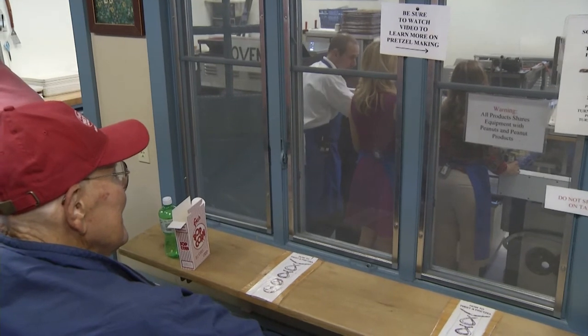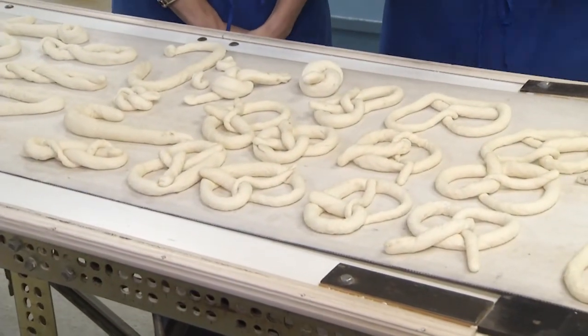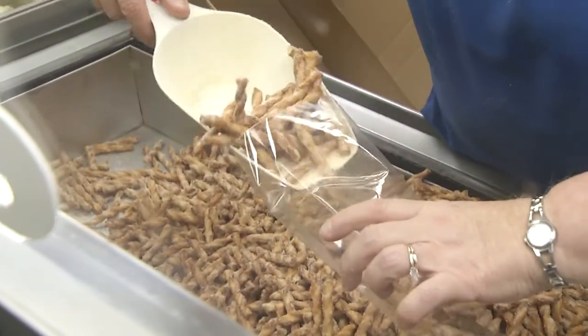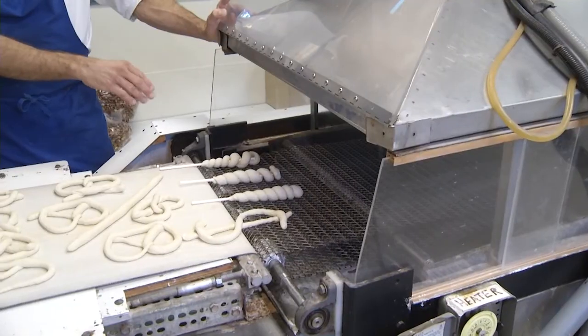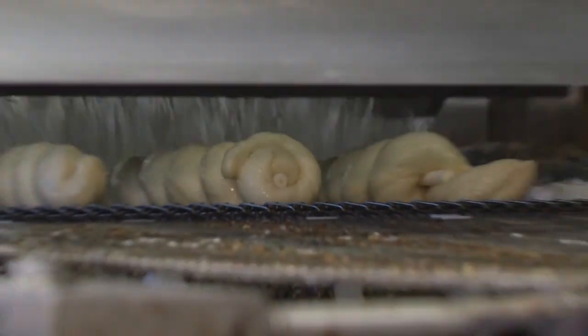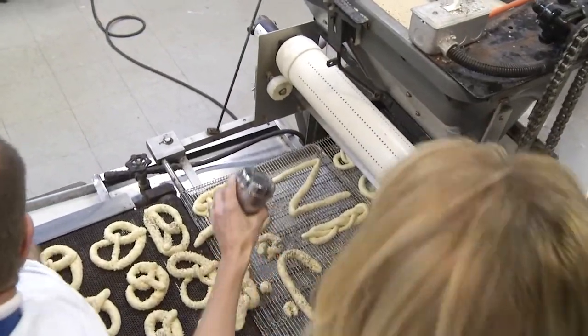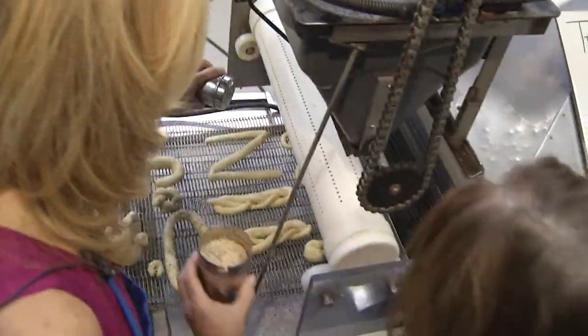The bakery's located on the back of the building, and there's glass windows that enclose it, and they certainly can watch the process of the pretzels being formed and then going down the conveyors and all that. There's always free samples here, of course, too. And this machine is what has the hot water bath or waterfall in it. The job of that water bath is to get this dough nice and wet so that when we do go to put flavors on, the flavors will stick to it.